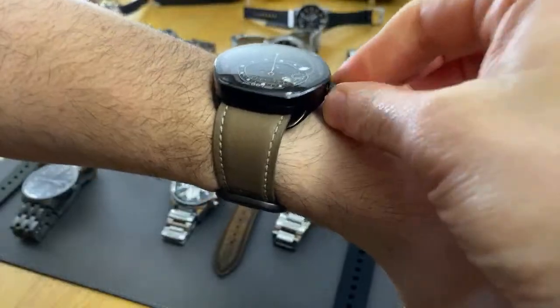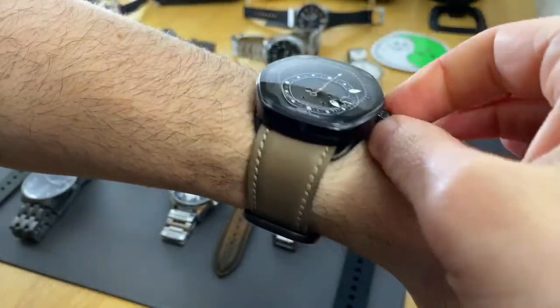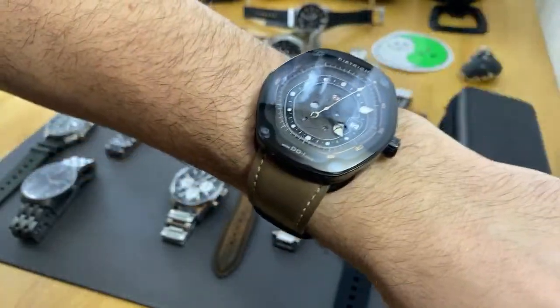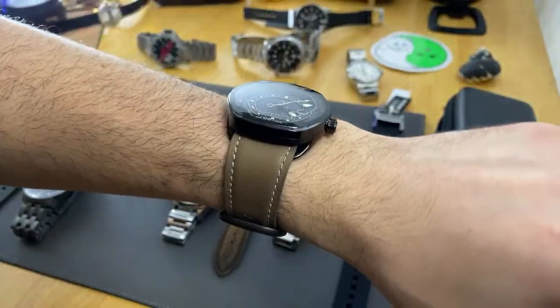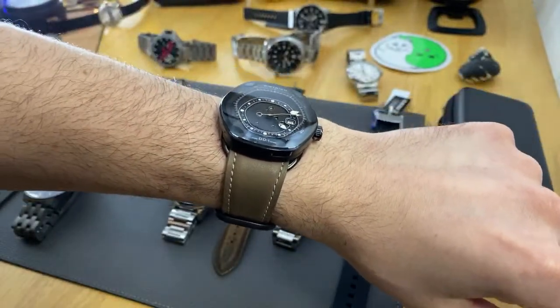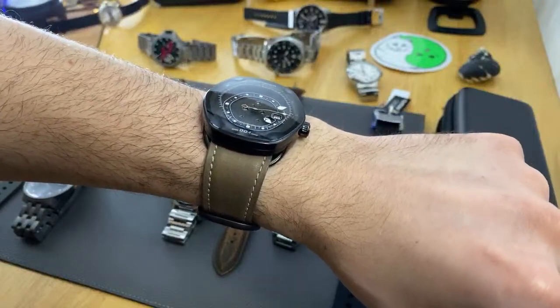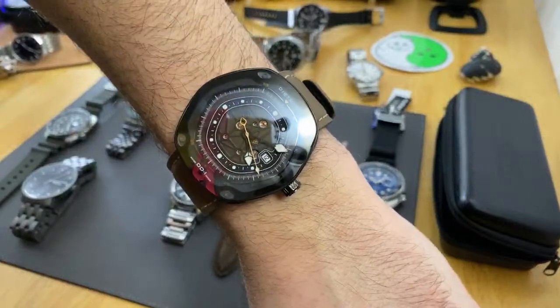So someone asked me about this watch recently, and they said, is the case nicer than the case of the OT? Before this watch, Dietrich came out with a watch called the OT, which stands for organic time. That was actually the one that sort of put them on the map and introduced this hexagonal case style.